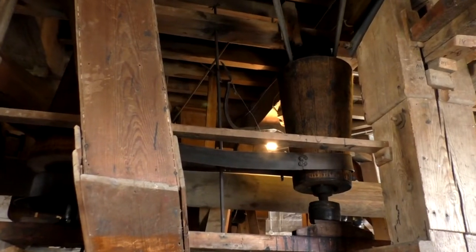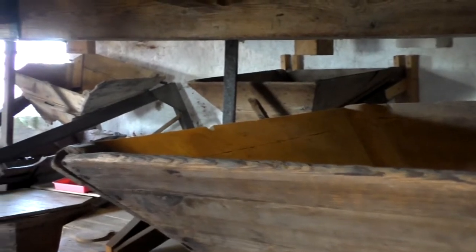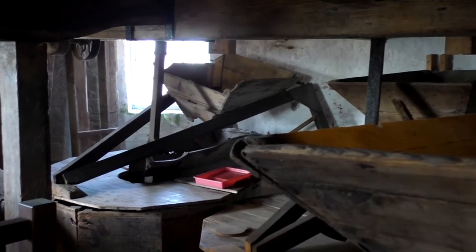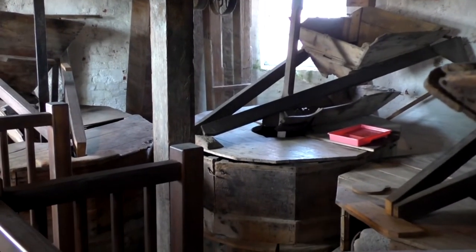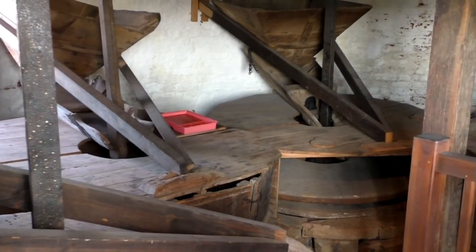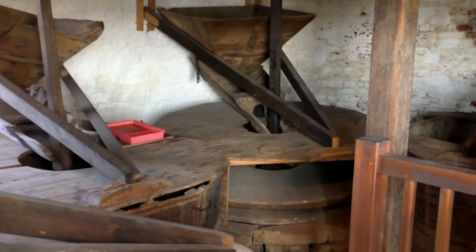Before the runner stone was placed in position, the bearings on the spindle were carefully adjusted to allow the stone to rotate in a perfectly horizontal plane. The clearance between the two stones also required extremely subtle adjustments to produce the desired texture of meal. This clearance varied between 1/16 and 3/32 of an inch, depending on the grade of flour, or it could be set to 1/4 inch for crushing animal meal, which contained components the size of peas.